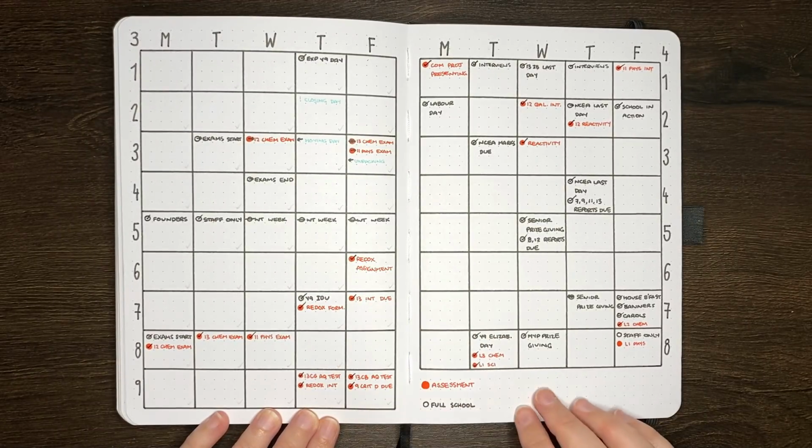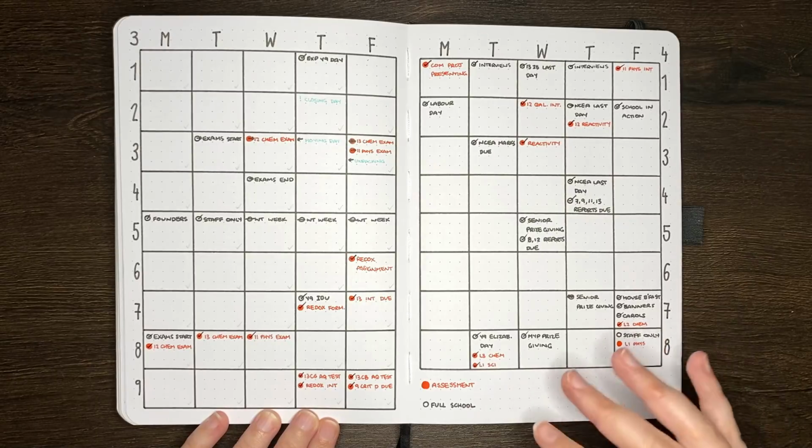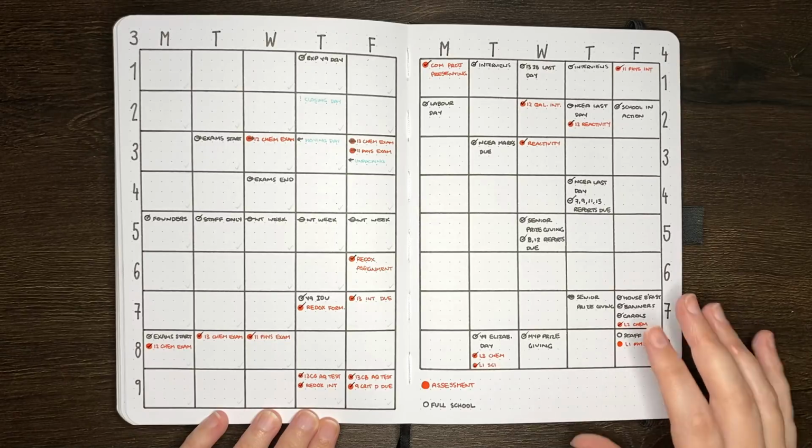So this was my term overviews for term 3 and term 4, which I find really helpful just to be able to see everything that's happening in the term at a glance.